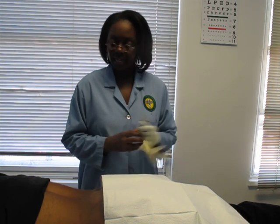Most people kind of get up and go on with their day, and there isn't any really downtime after the treatment. Those with more injury can have more aching afterwards, but the majority of people within 24 to 48 hours, they're up and back active. So let's go ahead and get started.